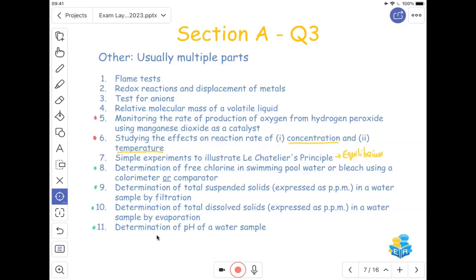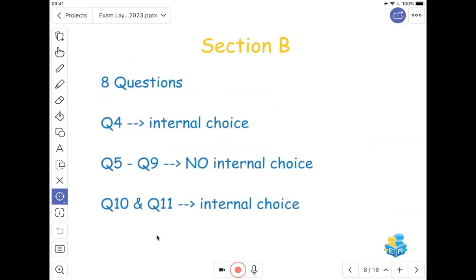Let's move on to section B. As I've said with section B, there's going to be 8 questions in section B, and there will be some choice within those questions. So as we can see from the slide here, question 4 offers internal choice, as does question 10 and 11, but questions 5 to 9 do not. So if you choose any question between 5 and 9, you must do the complete question in its entirety, whereas with question 4 and question 10 and 11, you do have some slight choice. You may be able to pick certain parts. So let's dive in and take a look.